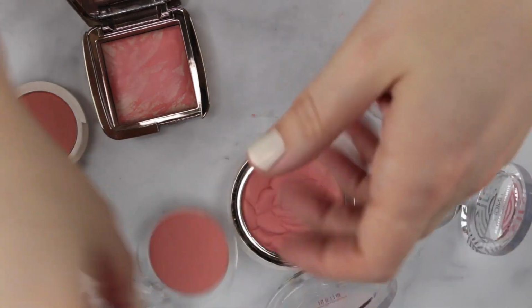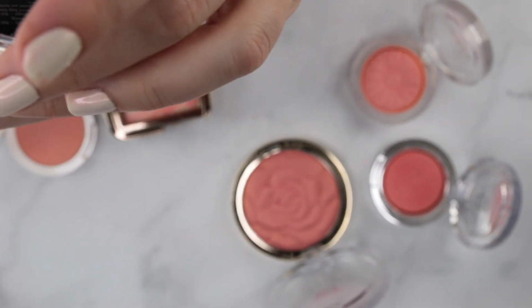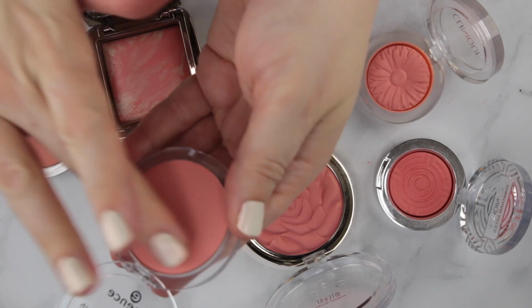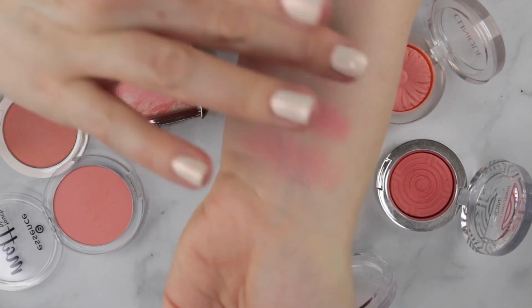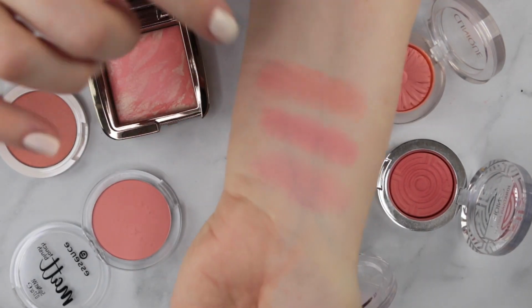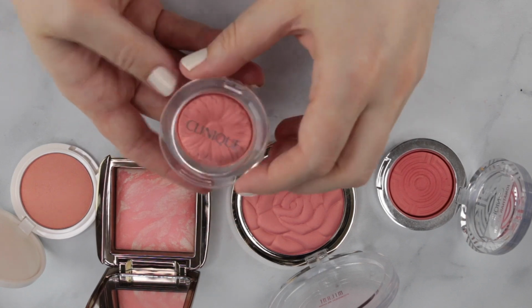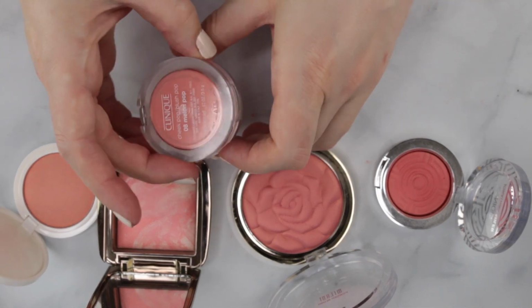And then this is an Essence Matte Touch blush in the shade Peach Me Up. I feel like the formula on these are really nice. That one's a little bit warmer and a little less pink than the e.l.f. one there. And then this is kind of a pink peach. It's also kind of satin.